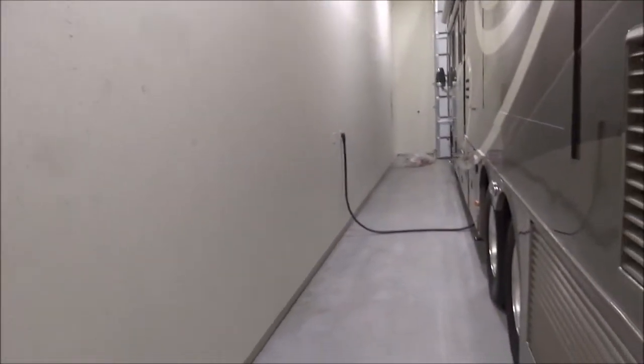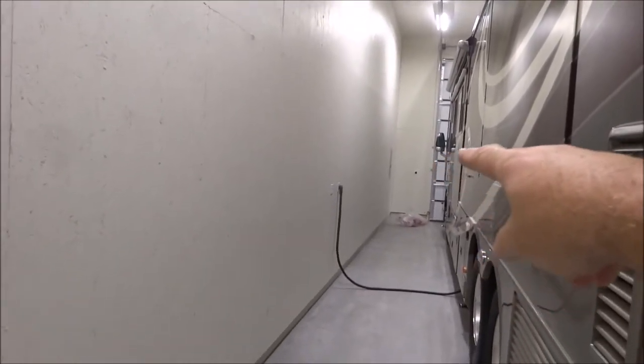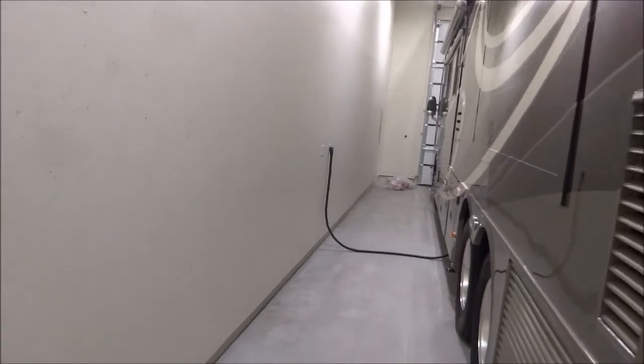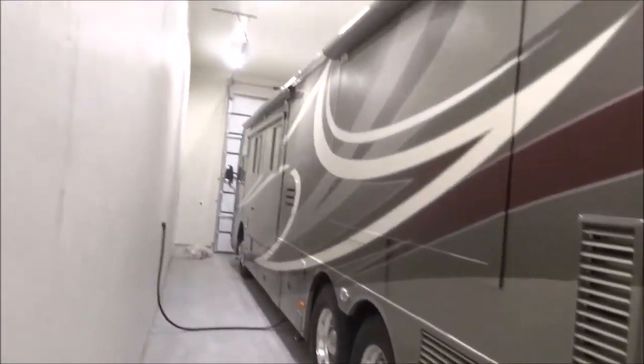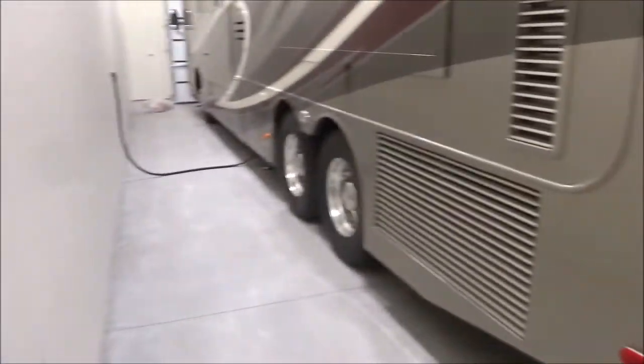Got another 110. And then down this wall, I've got a couple of 50 amp. Got one for the coach to plug into, and then I've got another one way down there by the door. So if we have friends stay, they can back up and I can plug them in right there as well. So again, here's the RV in her new home.